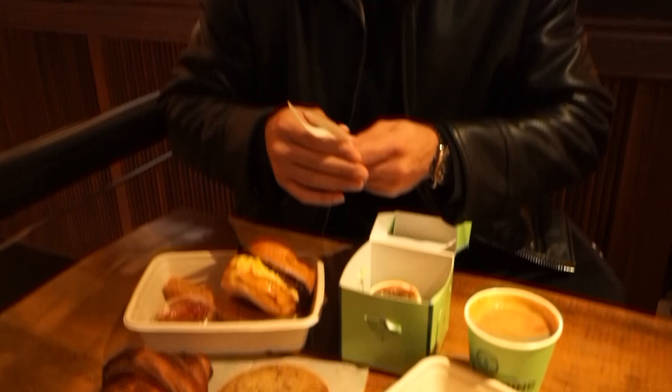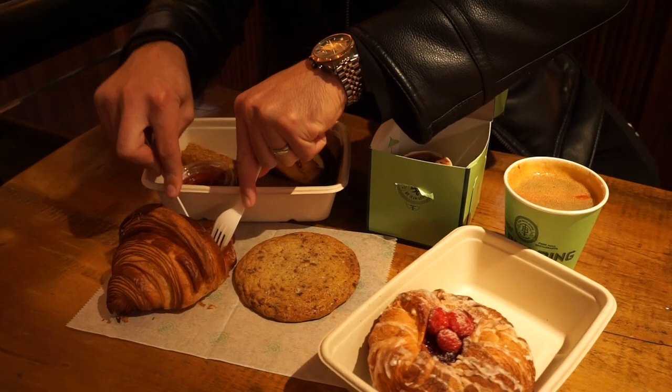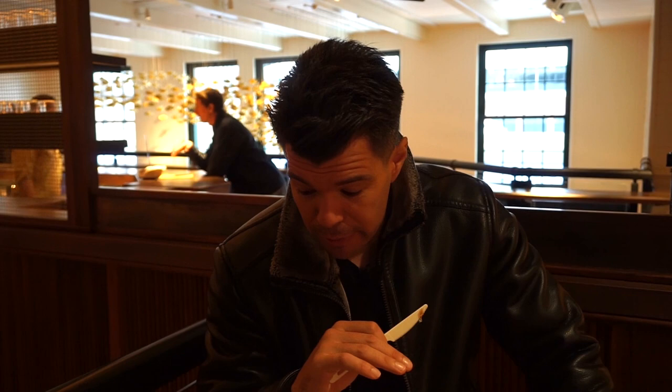First things first. Let me try this croissant. Ooh, as soon as I cut into that, it's ultra crispy. This looks damn good. It's crispy, crunchy. There was an explosion of butter. Love butter. All those layers on the inside were very soft. My goodness, that might be the best croissant I've ever had. Might have to get another one on the way out.